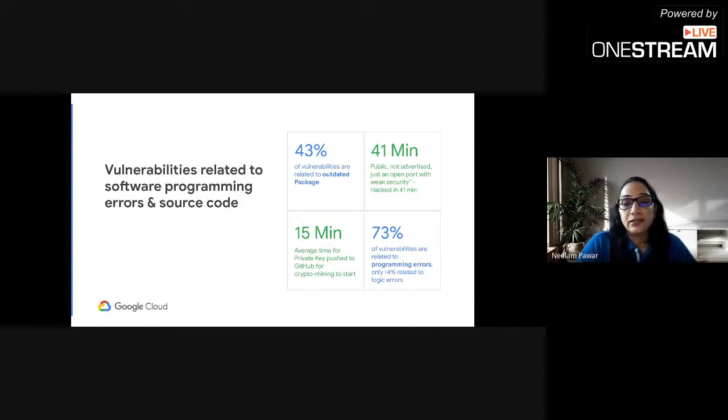Second, it takes just 41 minutes for your public port to get hacked on the internet, even if you are not publishing that port at all. And it takes just 15 minutes if you by mistake put your API keys into GitHub or any repo you are using. They will be all over the world. And it is from our internal survey. This survey was done within Google among the developers. And last, 73% of vulnerabilities in the applications are due to programming errors.